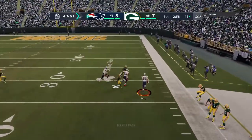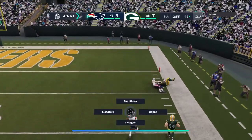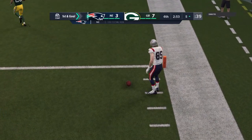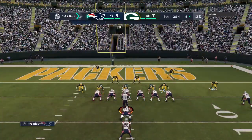He's going to have the hook up to Izzo. The 20. And he takes it down deep into enemy territory. Wow, 1st and goal, and defensively all they can do is shake their heads. Not only did they allow the conversion, but a big play as well.